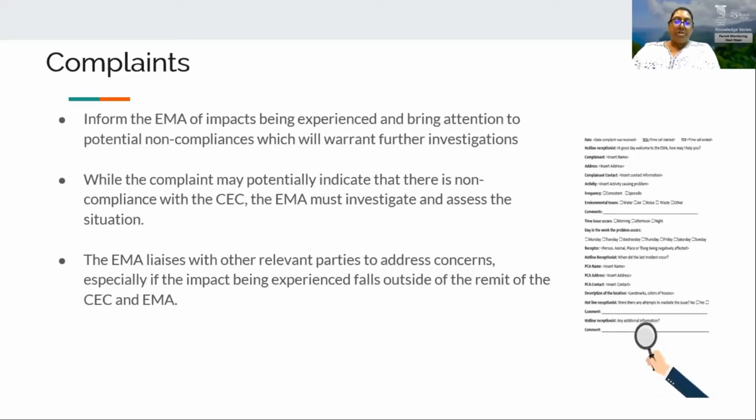For example, persons living nearby to a construction site may complain of excessively muddy roads, and this may indicate that there is no wash bay installed, which may be required by the CEC. So while a complaint may potentially indicate non-compliance with the CEC, the EMA must investigate and assess the situation. So at times, the EMA receives complaints and the CEC may not regulate the impact that is being experienced. In such an instance, the monitoring officer will coordinate with the relevant agencies and authorities to address the concerns.